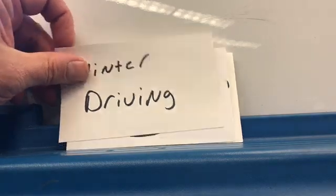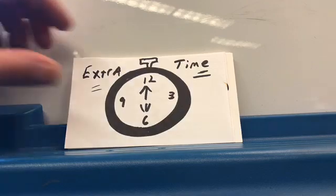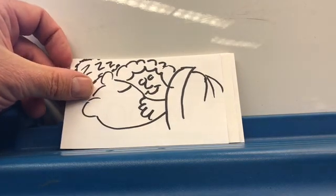So let's get started. First and foremost, give yourself a little extra time in the morning. That way you're not rushing and you can adjust for road conditions. Now this may require you to get up a little earlier in the morning, but it's worth it. That way you don't put your car into a ditch because you're traveling too fast.